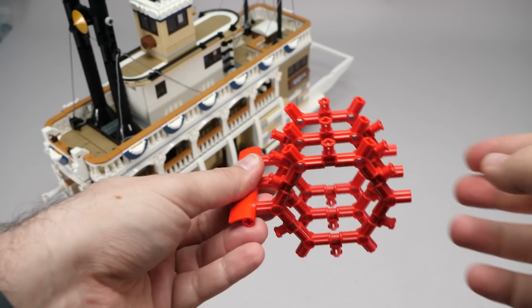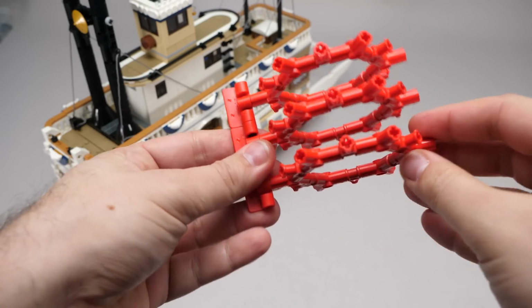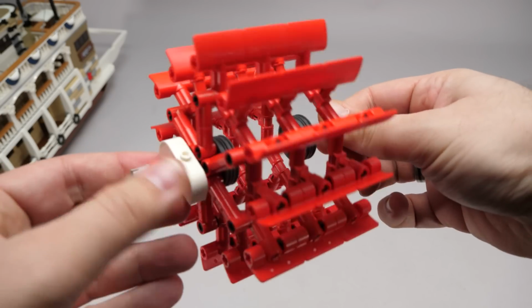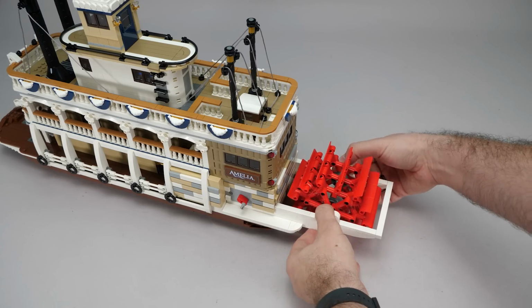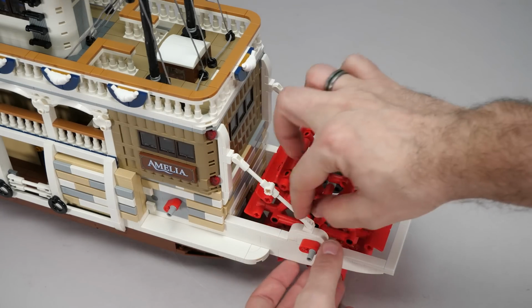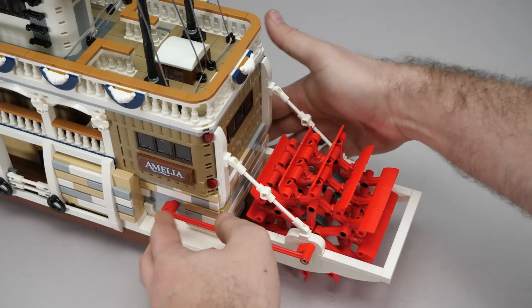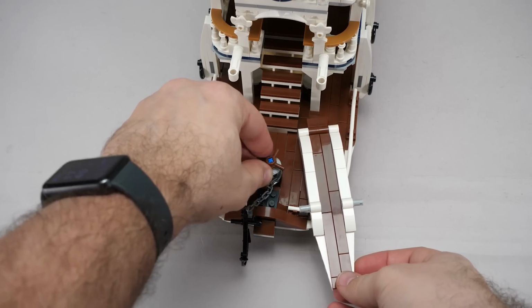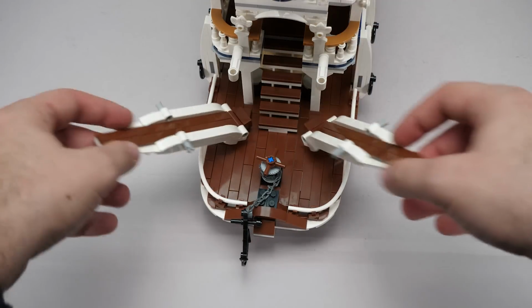Now it's time to build the pedal wheel. It is made entirely from Technic parts. This is what the axle and the support looks like, then it goes in place. A few more decorative parts and then we connect the wheel to the drive mechanism and now we can test how it rolls. We added the anchor and the two highly articulated swinging stages.